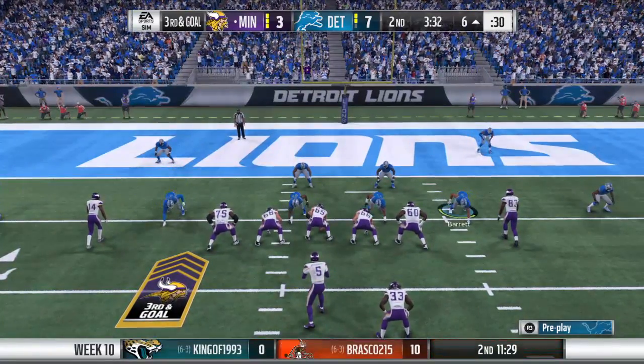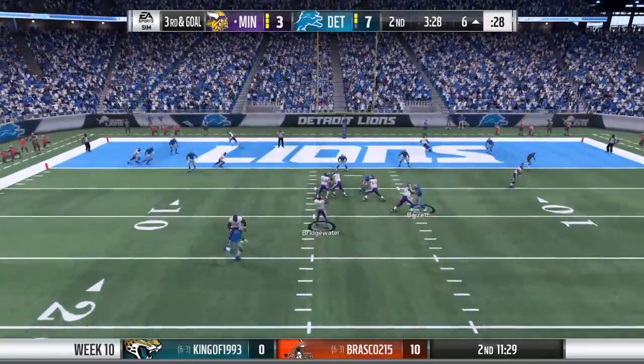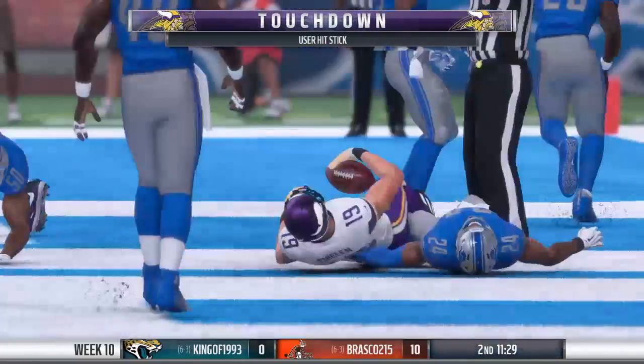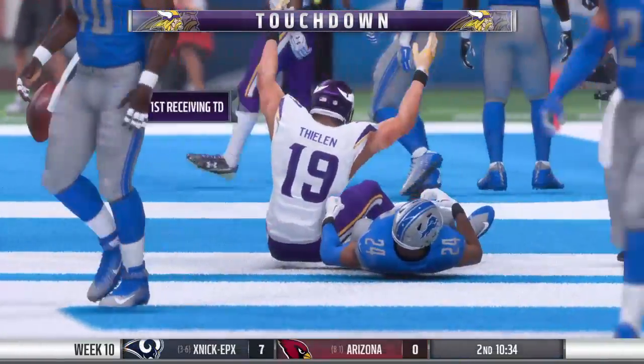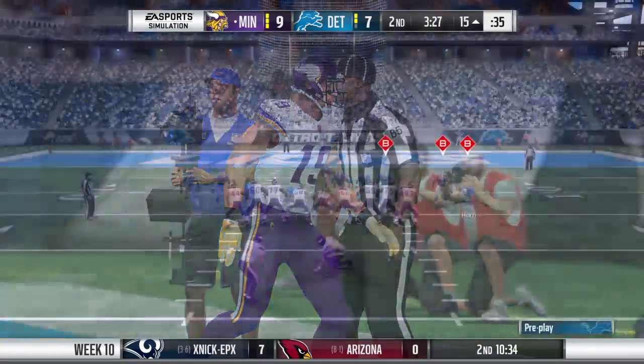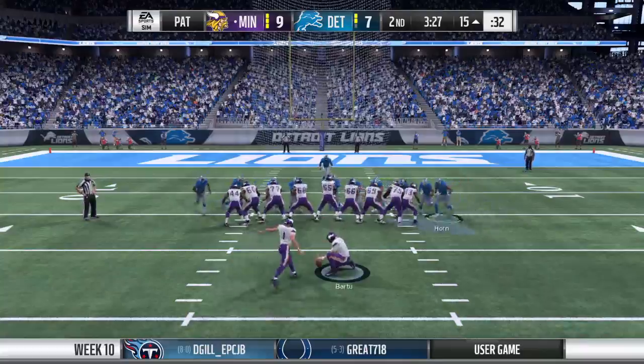And I think what they've done is they put doubt in the minds of the offensive guys. What do we do? Because now it's caught in the end zone. Touchdown, Minnesota. Adam Thielen, his 3rd touchdown now on the year. And the Vikings are able to strike for 6.